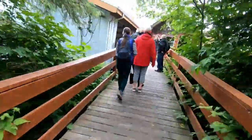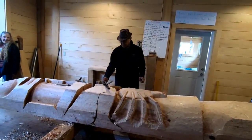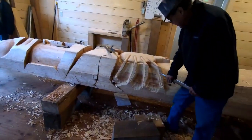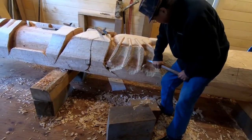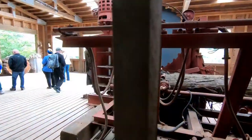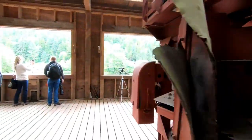and demonstrated his art. Can you demonstrate how you do the shaving with your tool on there? This? Yeah. Okay. That's awesome. Then, after the totem pole demonstration, we were taken to the historic Herring Bay Lumber Company sawmill.